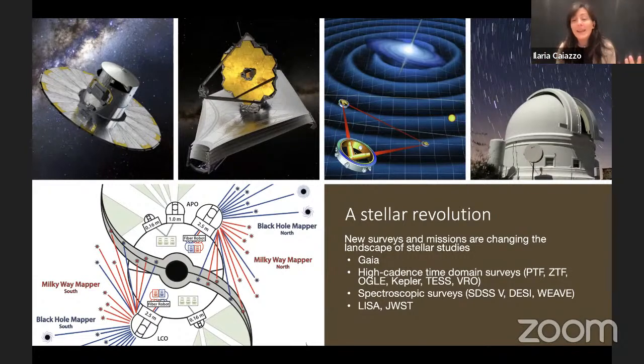And then all of the high cadence time domain surveys that you know very well, they've really been changing the way we study the sky because we're starting to study the dynamic sky. And then there are the spectroscopic surveys coming up. There's SDSS-5, for example, which is going to reveal spectra of 300,000 white dwarfs. And then, of course, LISA with merging white dwarfs, and even JWST can tell us a lot about white dwarfs.